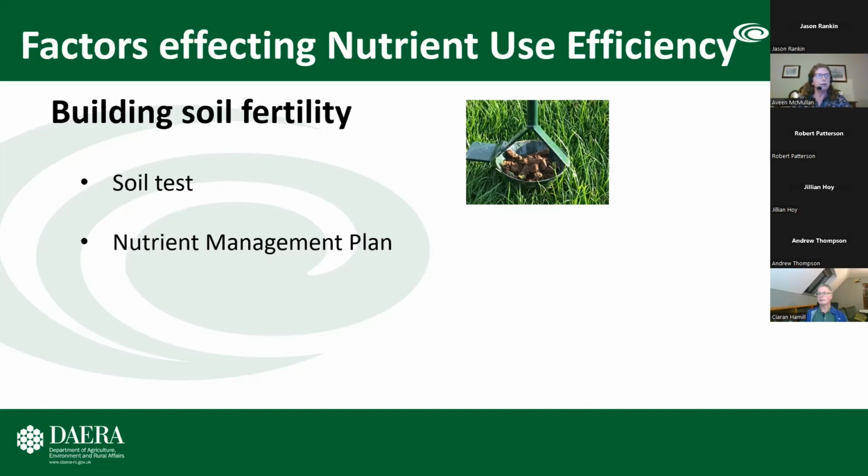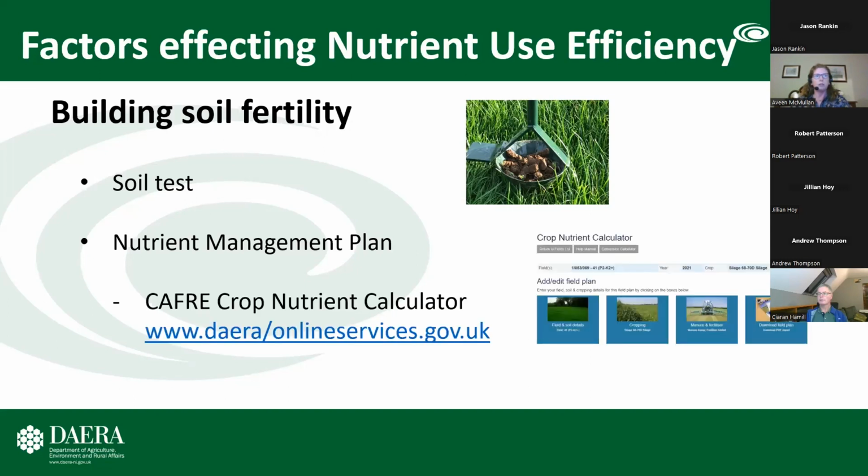The second step then is to use the information provided by the soil analysis to develop a nutrient management plan. This can be used to identify if you need to apply lime, how you can make best use of manures across the farm, how much fertiliser you really need, and it's all about matching inputs to crop demand to achieve grass growth. So help is at hand. The crop nutrient calculator provided by CAFRE can help you to create a nutrient management plan for your own farm. It's available at DAERA Online Services and you can access it using your Gateway account.